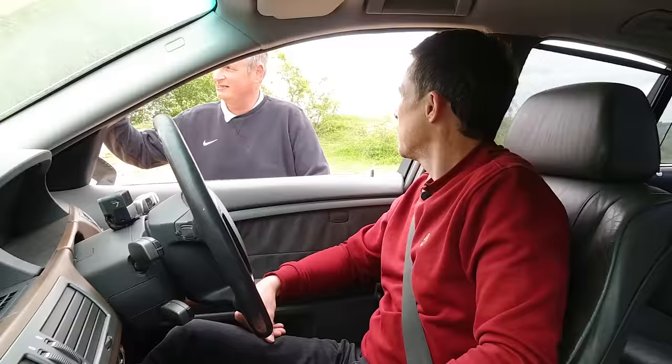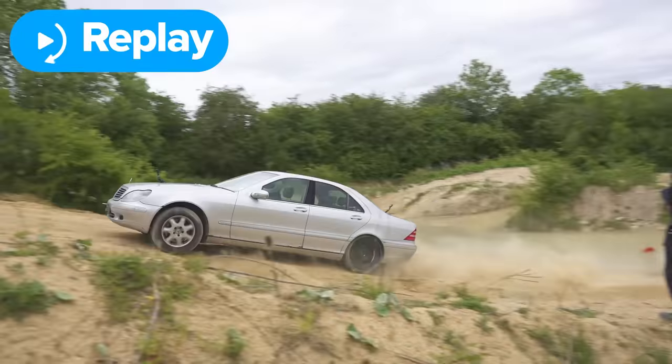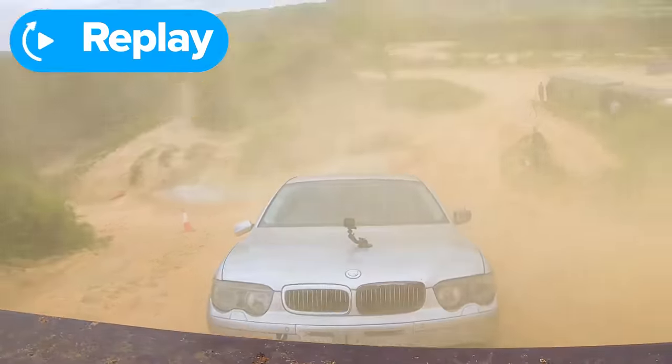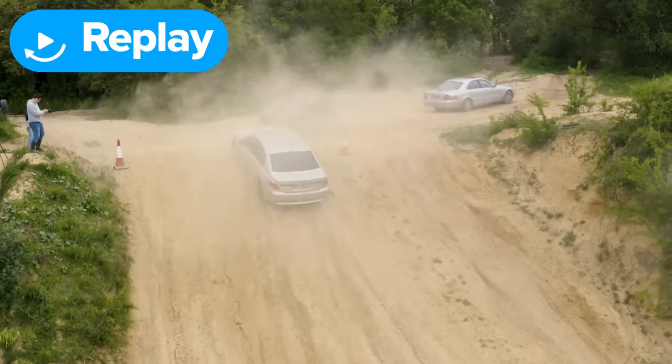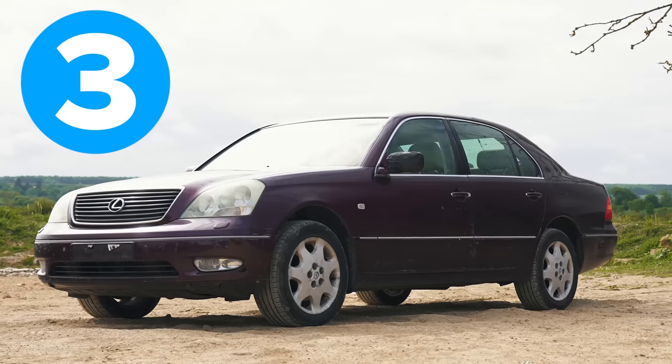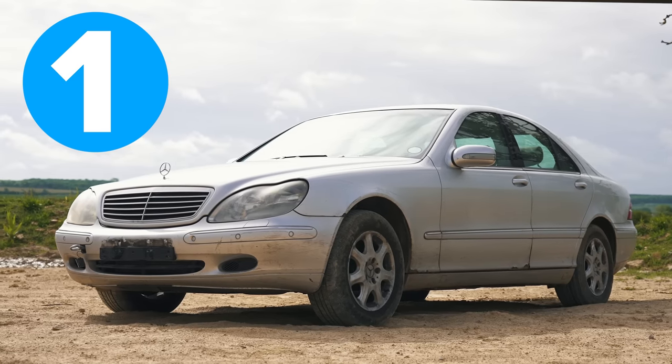Well, the one that went up with the least wheelspin was the Lexus. This second, last. Yeah. But I was quicker than the Lexus. You were quicker, but you were wheel spinning all over everywhere. That put its weight there, drove down better. But I was quicker. You were quicker. And it looked the best. 3 points to the Lexus, 2 points to the BMW, and 1 point to the Mercedes.